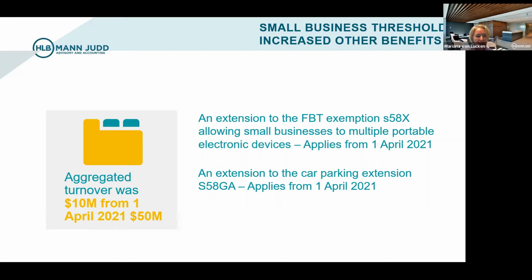It was announced that if the aggregated turnover of an entity, aggregated turnover being, you look at anyone that controls the entity, and you take their turnover. So that's what aggregated means. If no one controls your entity, you just look at the turnover of the entity itself. If it's up to 50 million, you can get some of these exemptions. It was previously, and it is still, 10 million, and it's moving to 50 million from 1 April 2021.